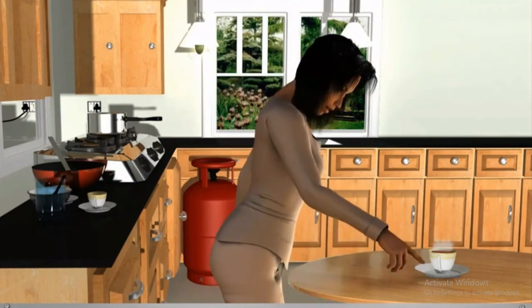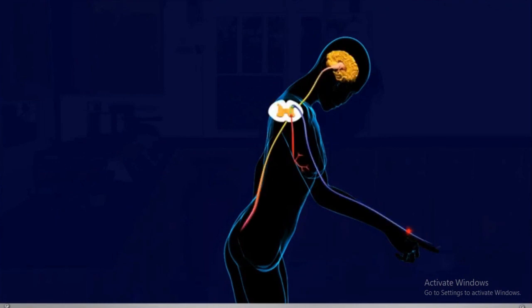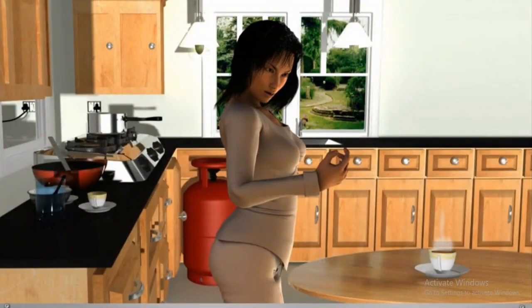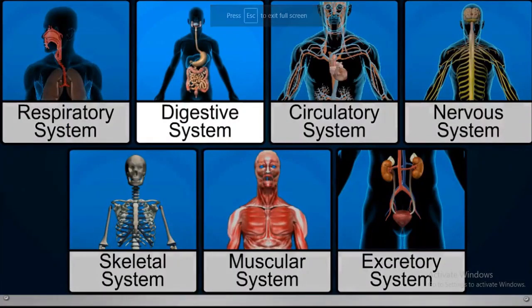This happens because when the skin of your hand touches the hot cup of tea, the nerves in your skin send a message to the brain telling it that the cup is hot. The brain then sends a message back to the hand telling it to stay away from the hot cup of tea. The brain and the skin in your hand send messages to each other through the nerves. Did you know that the spinal cord runs down the backbone and connects all the nerves from all over the body to the brain? We will now look at the digestive system.